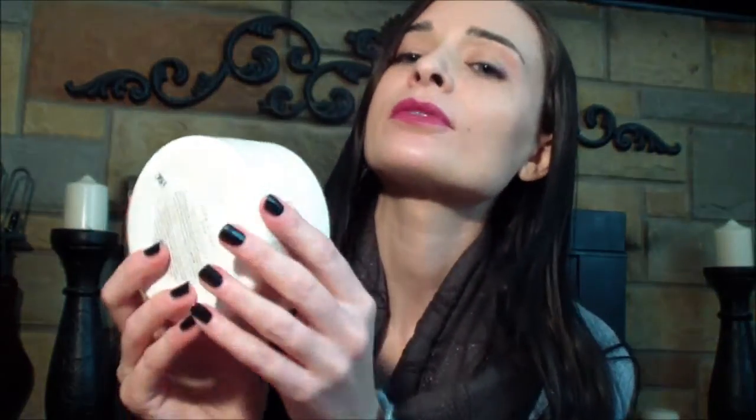So this is Extra Rich Shea Butter Moisture Cream with Mandarin Orange and Grapefruit. And I believe the name of the company is called Ingredients Matter. And on the side here, right here, it says, without petrochemicals, artificial fragrances, preservatives, or parabens. Which means this is right up my alley because I do try to avoid all of those things.